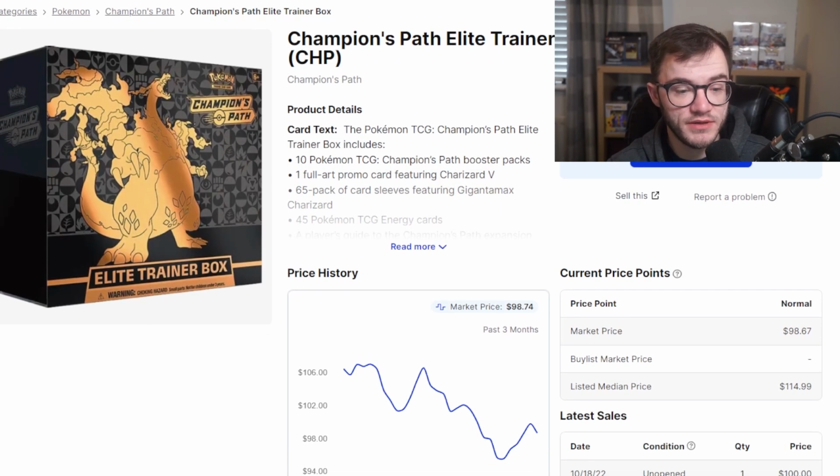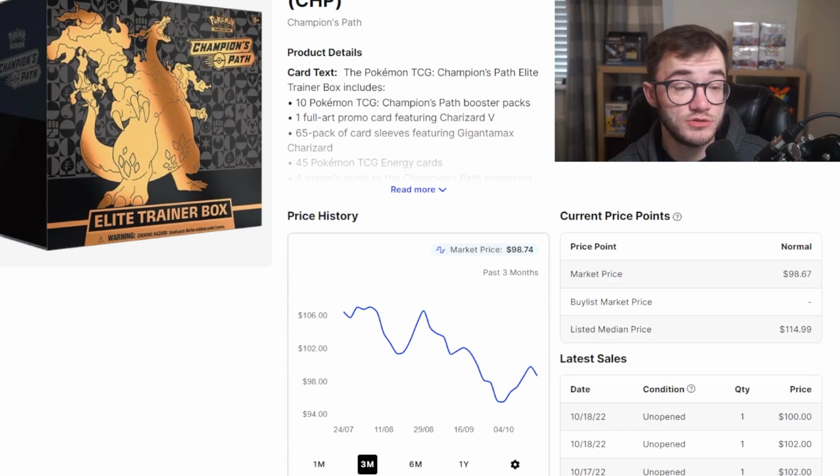Next up we have Champion's Path, and again similar to Ablaze, Charizard is the chase card in the set. There's 2 of them, but again this isn't very good. It's an ETB specialist set. It's not got any booster boxes or anything like that, but it has been dropping. It was over $100, now it's below $100.